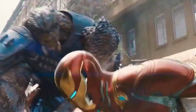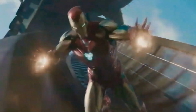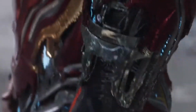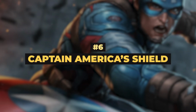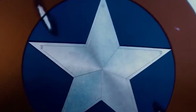Now, we're not here to talk about the regular features like flight, missiles, superhuman durability, and strength. We want to talk about the fact that Tony was able to use Thor's lightning and turn it into a powerful plasma beam. Also, there were those 4 rings that shoot plasma like a cannon. There's the shield and the sword, and of course the power mallet, the battering ram. Number 6. Captain America's shield. We told you that this pick is going to be a little weird.